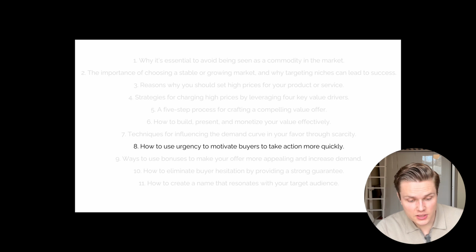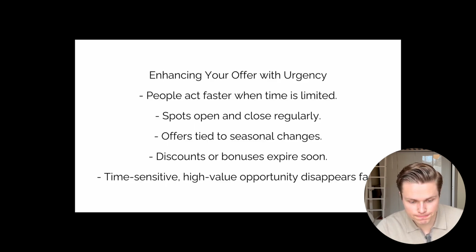Point number 8, how to use urgency to motivate buyers to take action more quickly. Enhancing your offer with urgency. People act faster when time is limited, which means that urgency creates action. This can be, for example, in forms of spots opening and closing regularly, offering tied to seasonal changes, or discounts or bonuses expiring within a given time period. And finally, time-sensitive high-value opportunities disappearing fast.